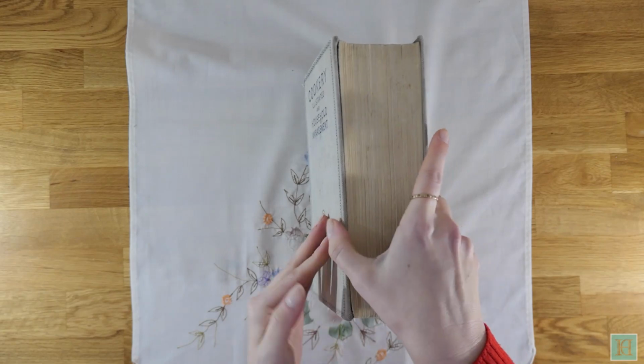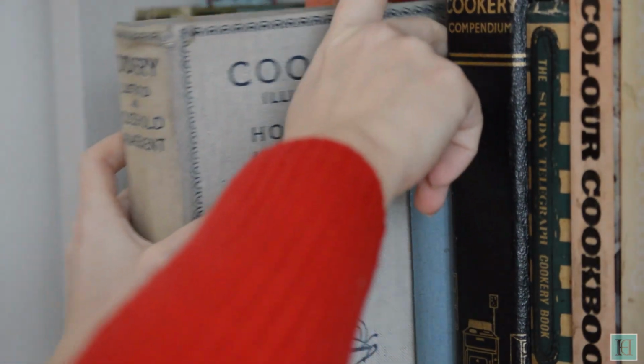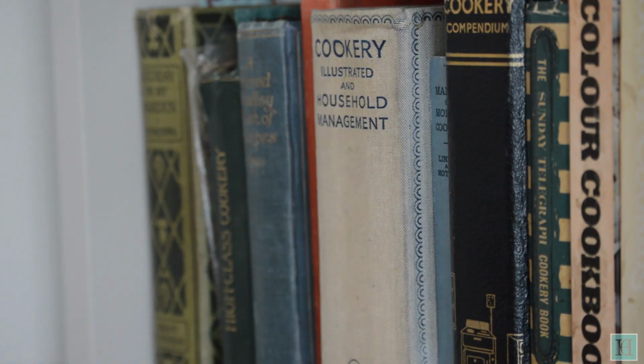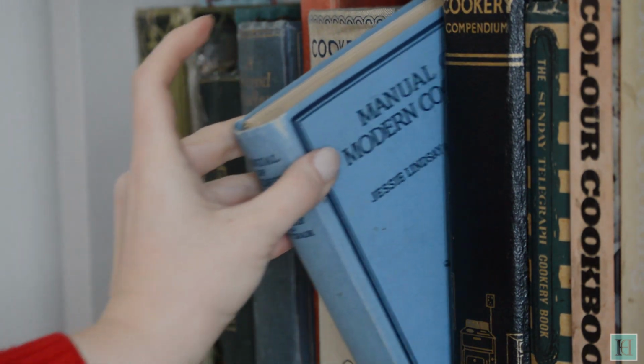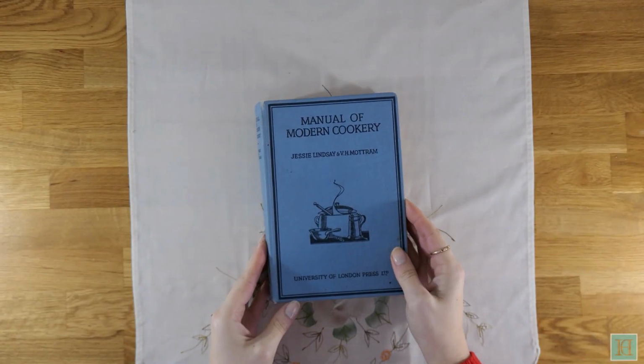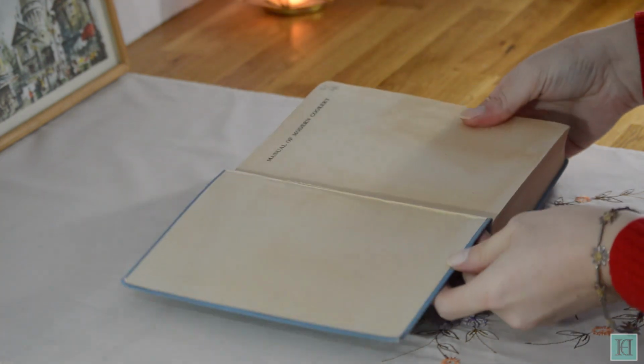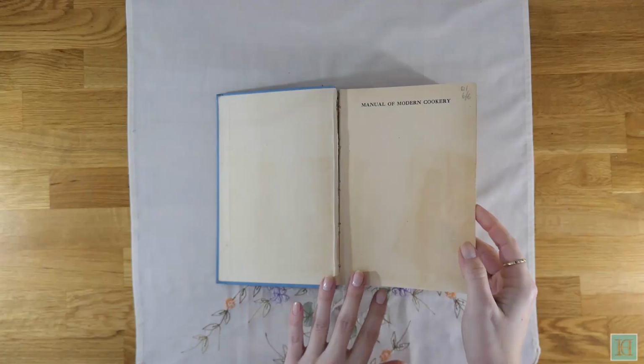So those were our 2 interwar cookbooks. Let's fast forward another 7 years to our 1940s or Second World War cookbook. This is the Manual of Modern Cookery. This book is by V.H. Mottram and Jessie Lindsay for the University of London Press and is the 7th edition of this book.